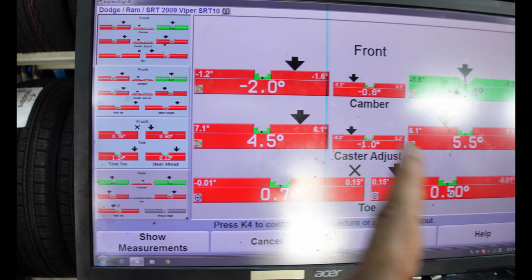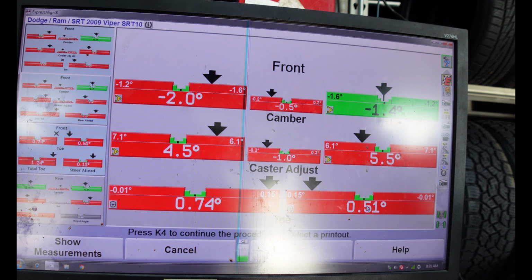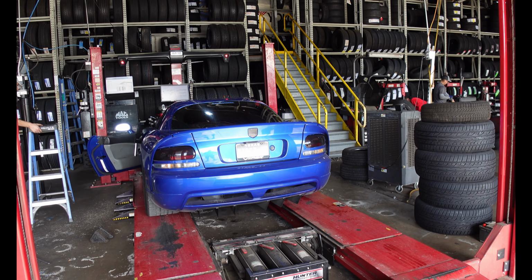Y'all can see this right here. This man knows what he's doing, but he's gonna get it adjusted and get it right. So we'll have this very shortly, y'all. I'm just gonna give y'all a glimpse of what's going on with the Viper. Just like that, the alignment is done.